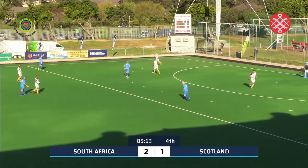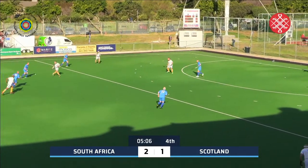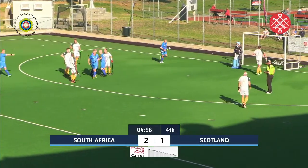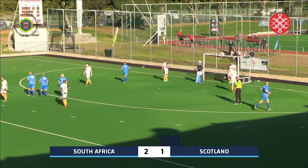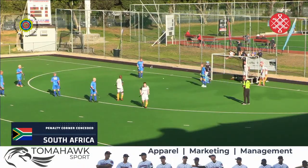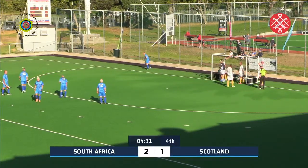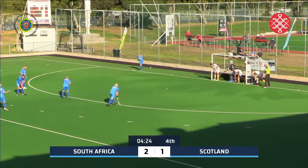As we approach the 5-minute mark in this game, South Africa cough it up immediately, though, into the circle, and the off-the-ball antics are really taking their toll as Scotland takes exception to that challenge. But it will be a Scottish short corner as the far umpire now brandishes a yellow card to one of the South African players. So it would seem as though South Africa will be closing out this game with a man down. And if ever there was a chance for Scotland to draw level.